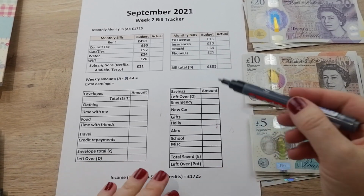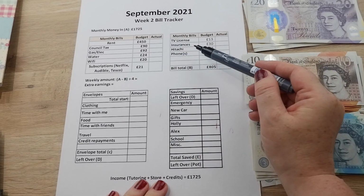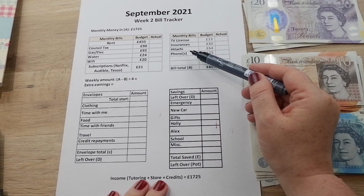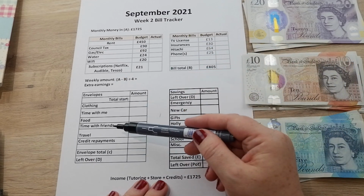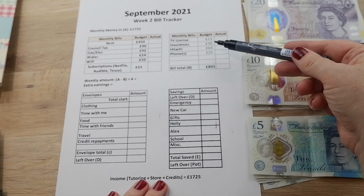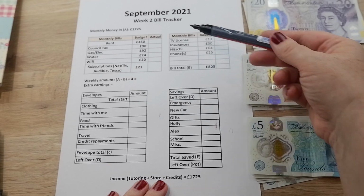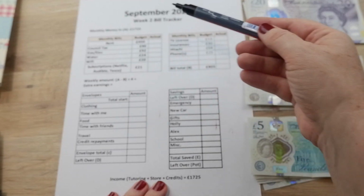Okay, so everything for my monthly bills has already been done. You'll see I have now moved those phones over to my whole month because I'm not entirely sure why I put it in the envelope to start with. But it's there, everything's already totted up. We know what my budget for each of those is. We've got the total. We've got how much I had for the month coming in, which is 1725.